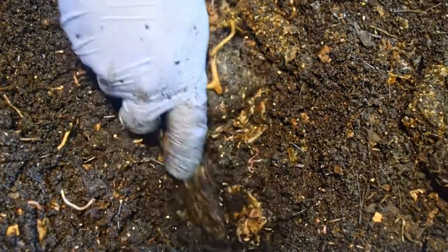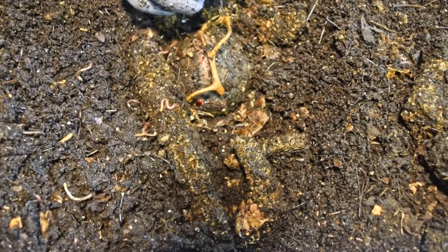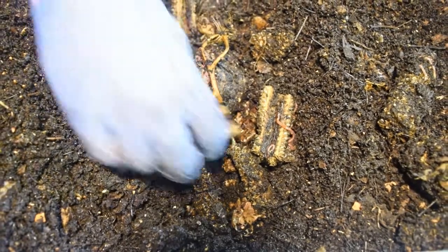Here too, I could feel that some of these corn pieces are very, whoa, look at that. Very easy to break and usually occupied with a bunch of worms on the inside. What's this? Maybe this is what they're after. It's like this really soft, fleshy material. Cool.